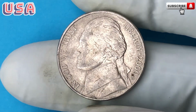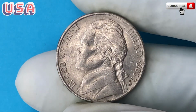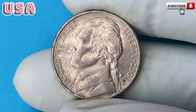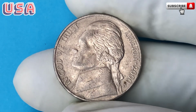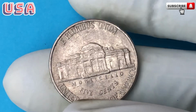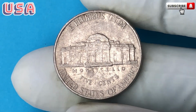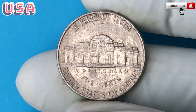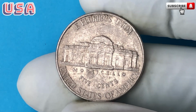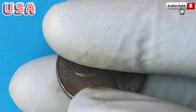So, now that we've covered the rarity, mint marks, errors, and condition, let's get to the exciting part. How much could your 2000 nickel be worth? If you happen to have a 2000 nickel with the rare S mint mark and it's in uncirculated condition, you could be looking at a value of $47,000. Yes, you heard that right. $47,000 for a single 2000 nickel.